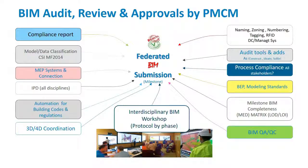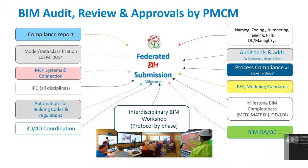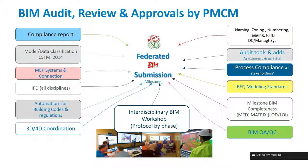Also, here I just want to highlight that there are some areas that, when you have this kind of collaboration, need to be done very carefully. For example, the compliance report. This is part of the PMCM, who need to implement a clear process on the compliance report for each model, and a cycle of audits needs to be done.